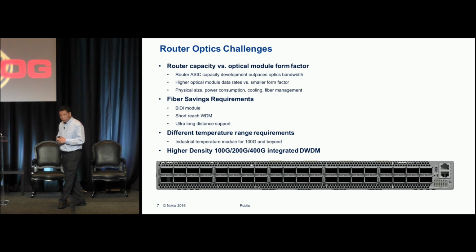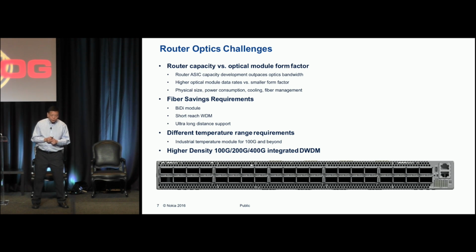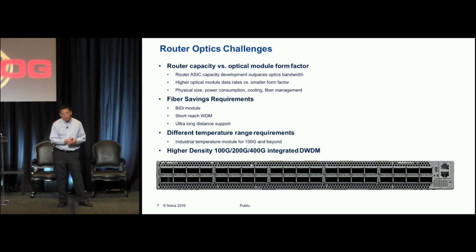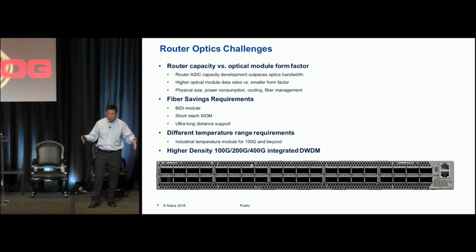Same thing moving forward from 100 gig to 400 gig. Physical size, power, and a router, like, I had a break time discussion yesterday. A router's total power has increased so dramatically over the last 15, 20 years, right? A single core router with full service, we are talking about 20, even 30,000 watts. Much of that is actually contributed by the optical modules, right? With those very big power boxes, how do we thermally manage them? Can we thermally manage them just for the optical module?